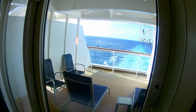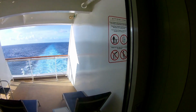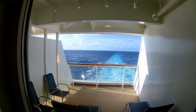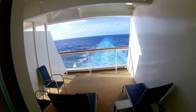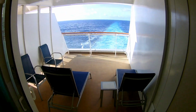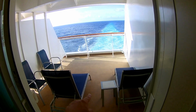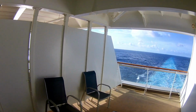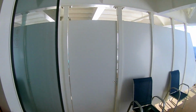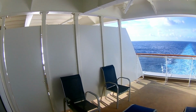Now this, guys, is the pistol resistance. I don't speak French, but again, the pistol resistance. This is our beautiful balcony. Look at this, y'all. This is huge. We have 2 lounge chairs, 2 regular chairs. This balcony is probably almost the size of our room.